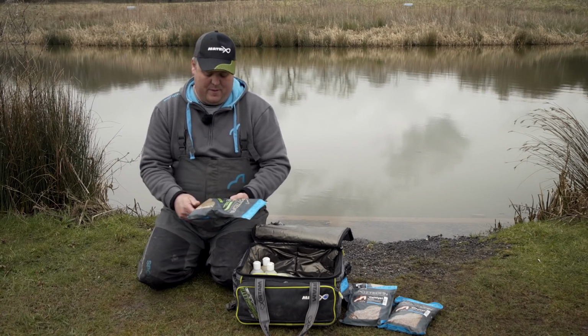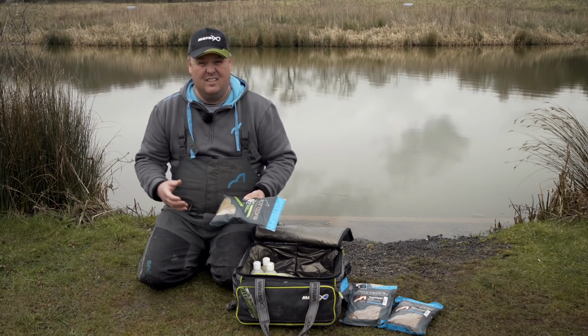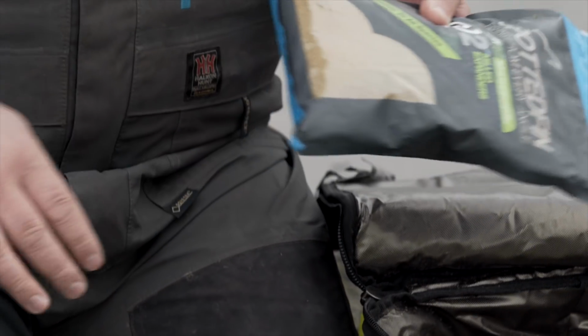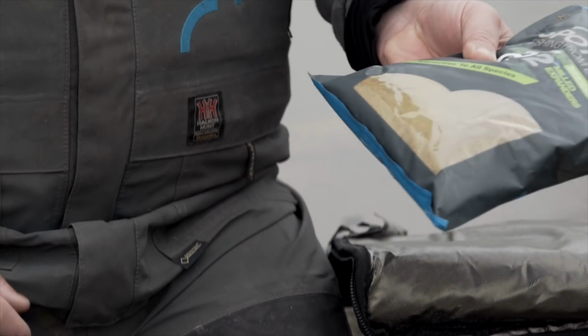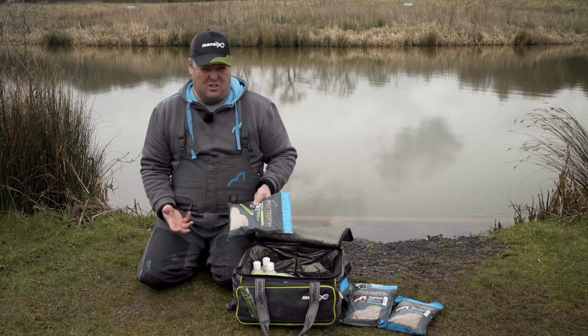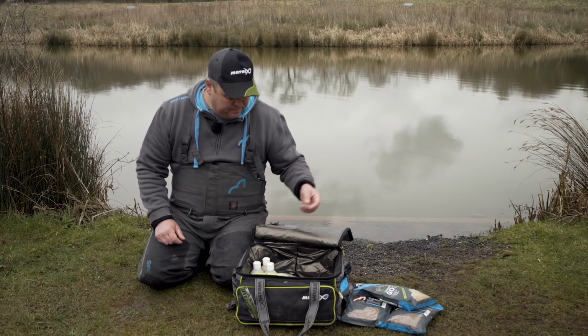A little bag of milled expanders just kicks my peg off sometimes. When I'm after the smaller fish, my F1s and my skimmers, I find that a little bit of that'll last me ages. I'll probably get 6 or 7 sessions out of that, the amount I mix. But it just kicks things off. It's nice to have a little bit of crushed pellet now and again.